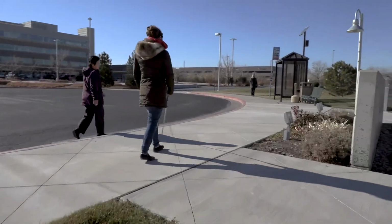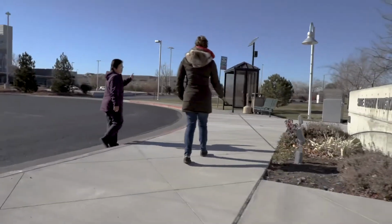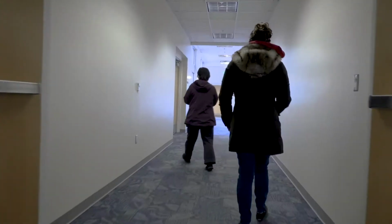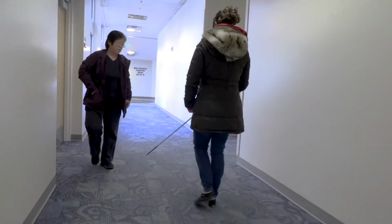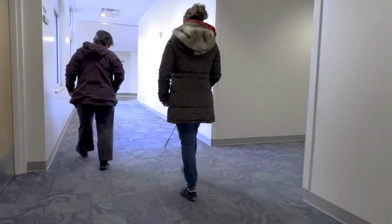For our lessons, we teach some of the introduction in the office, which serves as a classroom, and some parts indoors, in our hallways here in the building, and some parts outdoors.